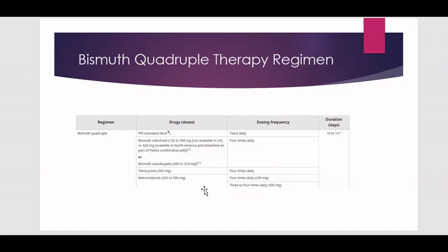concentrations in different countries. The third component is the tetracycline, and we use 500 milligrams of that 4 times a day. Now remember, tetracycline is a medication that the dose needs to be adjusted for kidney failure. And if that's the case, if your patient has CKD or acute kidney injury, you need to adjust this dose based on their kidney function.